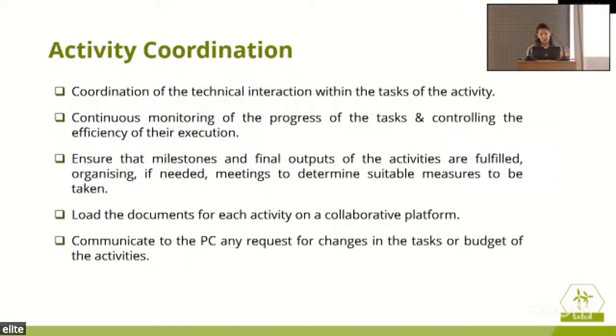So the coordination of all activities needs continuous monitoring of the project's tasks and the progress that is being made, and controlling the efficiency of their execution. So it is the coordinator's responsibility to ensure that all tasks are delivered on time, and to warn in case of delays for the deliveries. Ensuring again that milestones and final outputs are fulfilled, and if needed, to organize meetings and determine measures to be taken when things are getting stalled or forgotten.